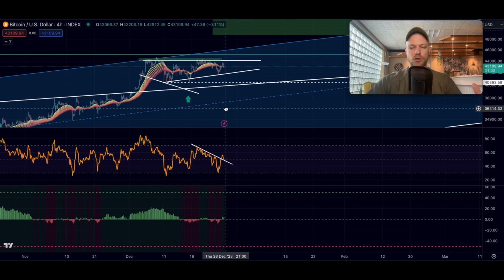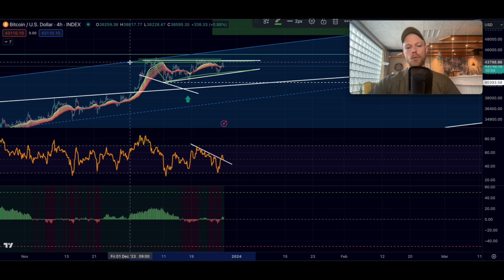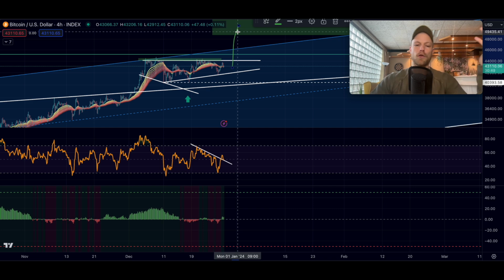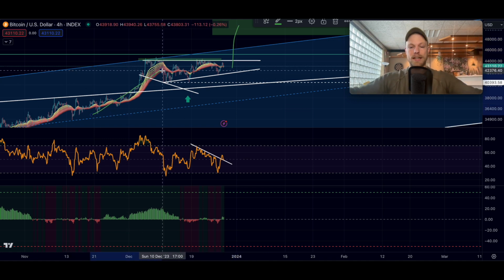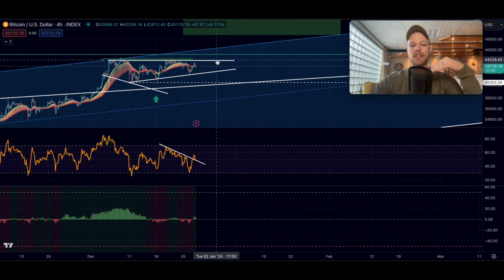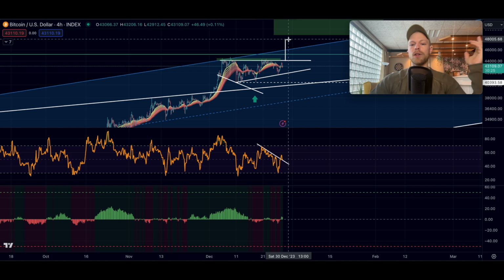But if we just have a look at the structure of Bitcoin, then we are in an ascending triangle, which means that we have an uptrending support and a horizontal resistance. Generally, guys, these patterns break out to the upside. They have roughly a 60 to 40% chance of breaking out to the upside, but when you enter these patterns from an uptrend, it increases that likelihood, maybe by 10%, so you have like 70-30 that this thing is going to break out to the upside. The target of this formation would be the width of the triangle put at the point of breakout. The target would be at $48,000 US.